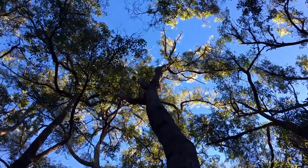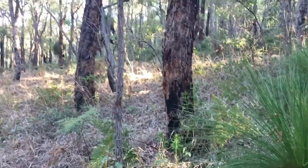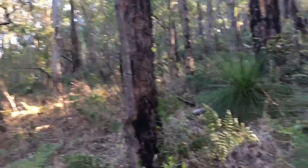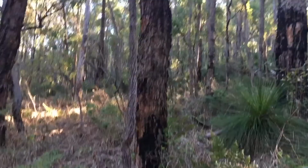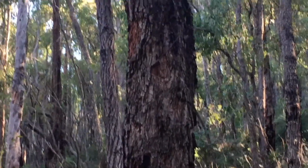Obviously it's a Jarrah tree. Probably got a silhouette of that. Right next door to it is a red gum or marri tree going up. Now the difference, marri trees have the honky nuts that drop on the ground. Jarrah trees don't. Jarrah trees have a long stringy bark, and the marri tree, if you can hold that steady and zoom in a bit, has a very rough bark.